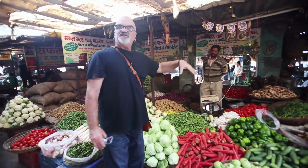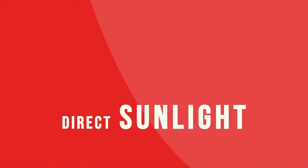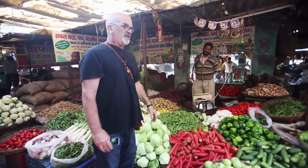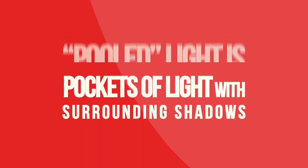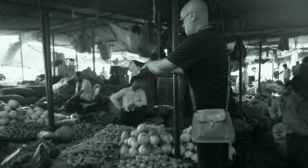One, easy scenes, low-hanging fruit, so to speak, where I can just shoot the scene without any sunlight on it at all. It's a pretty even exposure. There's lots and lots of stuff that I can do, so I'm going to shoot that. And then I'm going to look for pockets of light, with light filtering through the roof and then spotting up some fruit and vegetables. I'll show you what I mean.